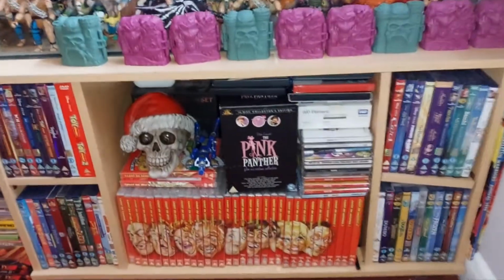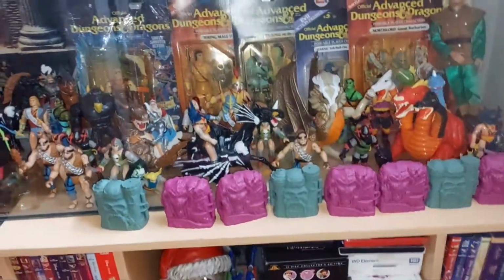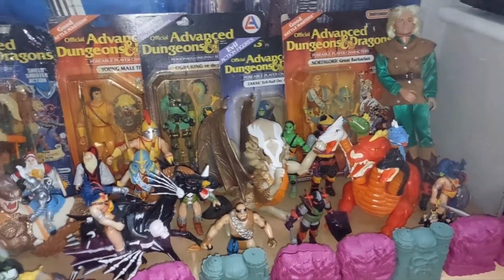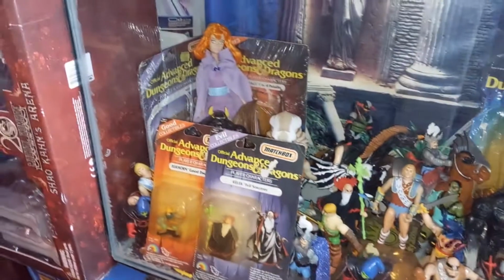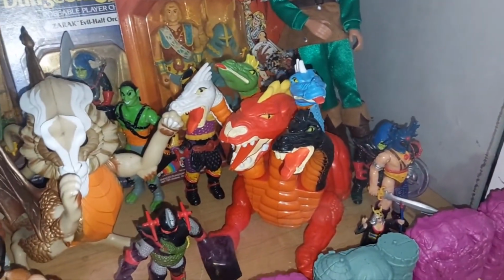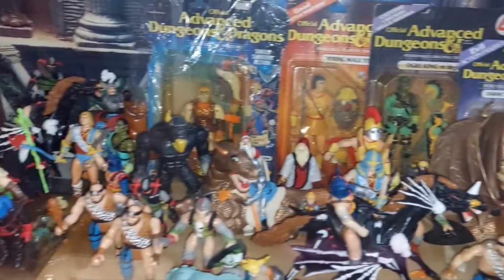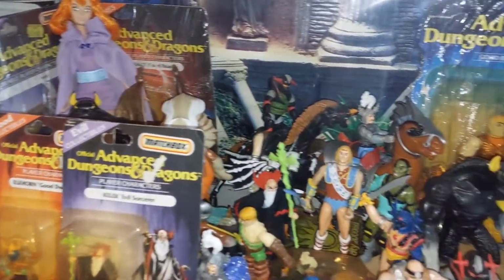As you come to the top of the stairs, it's my carry-on film collection. This is one of my favourite sections also. It's my Dungeons and Dragons. I absolutely love my Dungeons and Dragons. As you can see there, I've got the Growl piece, Tiamat. Like I said, guys, I absolutely love Dungeons and Dragons. I think it's an absolutely brilliant cartoon.